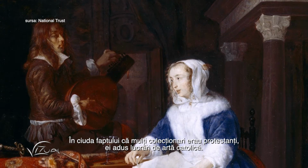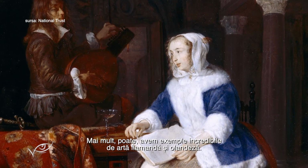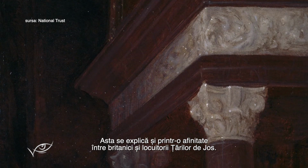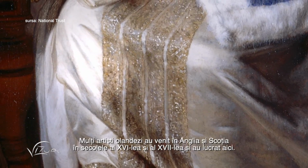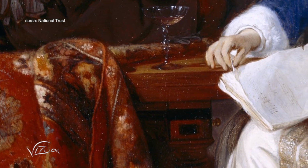Would there be a national school best represented in the British collections? Well, when you asked about the Grand Tour, we have a lot of very good Italian pictures, and despite the fact that a lot of these collectors were Protestant, they were also buying Catholic art. So religious art suddenly became very fashionable. A lot of really fantastic Dutch and Flemish, but particularly Dutch pictures in the British Isles. And I think that goes back to an affinity between Britons and people from the Netherlands, and a lot of people from the Low Countries came over to Scotland and England in the 16th and 17th century to paint.